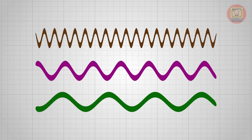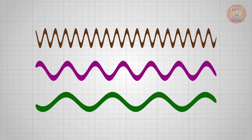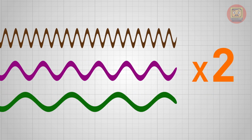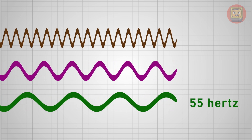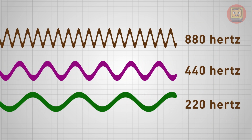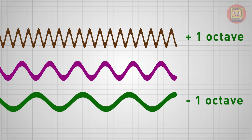The point is that every sound you've heard is what's called a Shepard tone. It consists of several sine waves, the frequencies of which are obtained by multiplying by 2, so for example 55 Hz, 110, 220, 440, 880, 1760, and so on. In other words, it's the same note taken in all octaves at once.